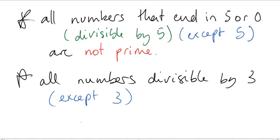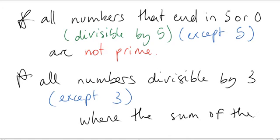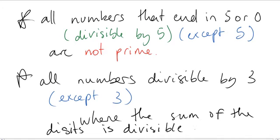So all numbers where the sum of the digits is divisible by 3. So that's that case here. So all the numbers where the sum of the digits is divisible by 3. So that's another quick set of numbers you can find.